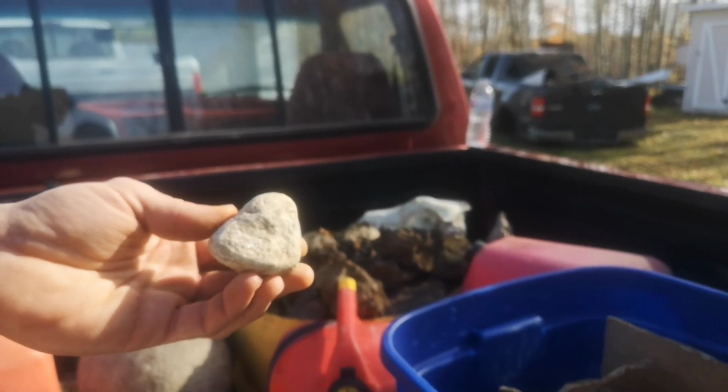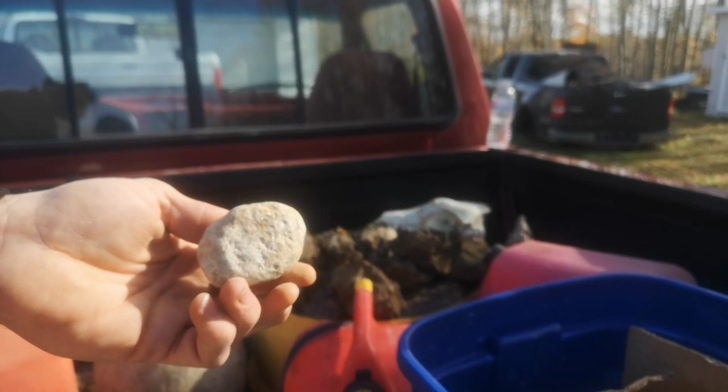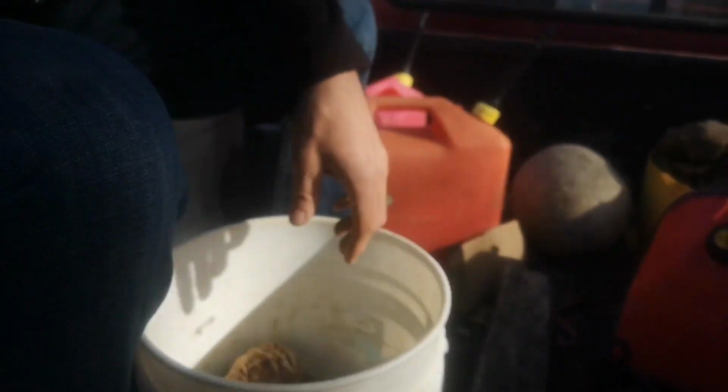Yeah, it's sparkling. You can kind of see it. It's got that stuff all over it. Yeah, that's neat. Just didn't expect that in a little rock.